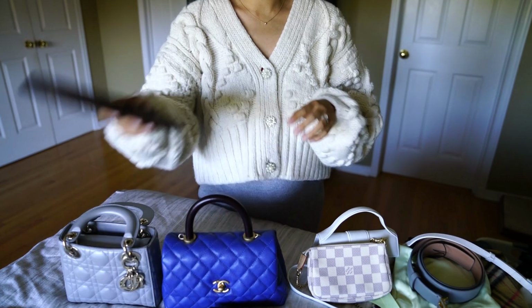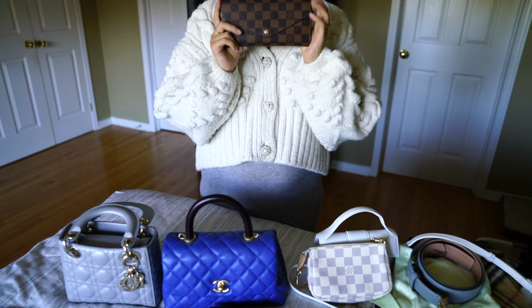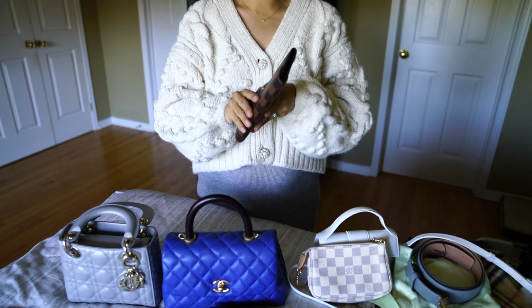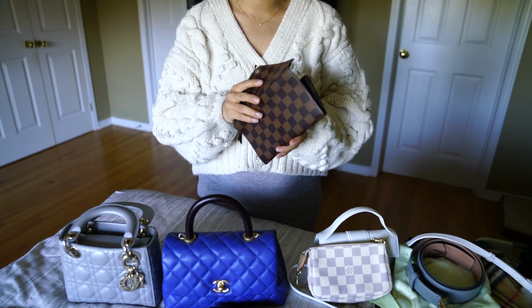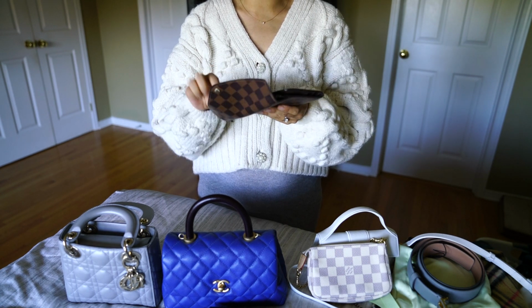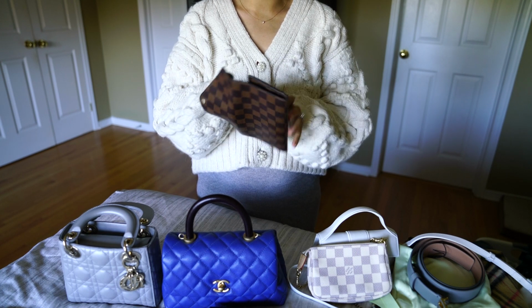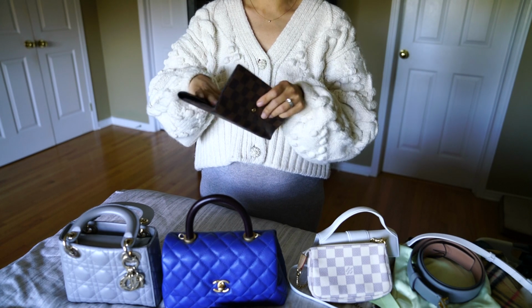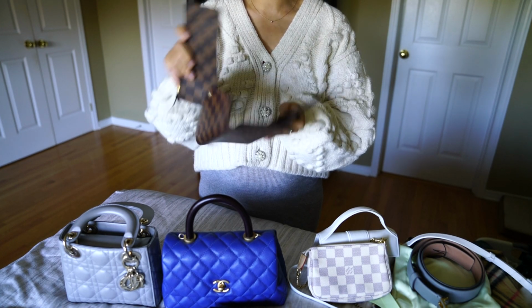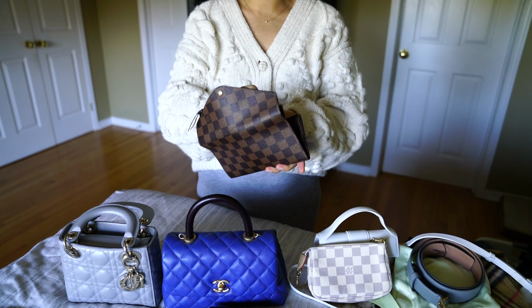Okay, and the last, before we get into the two bags I don't use very often, this is a full-size wallet. Again, I don't think it's fair to really include this one in there because I did at one point use it very often. I honestly can't remember the name of this model of wallet, but it has all your card slots here. It actually comes with an additional pouch as well. It's in the Damier print.